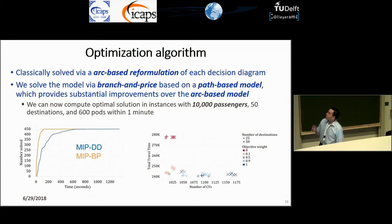But because each one of the diagrams is actually quite small, it's a reasonably sized problem. And again, you can solve 10,000 passengers, 50 destinations, 600 pods within a minute every single time. Here's a performance profile. Here's time in seconds. These are the number of instances solved at a 450. The blue line is the standard consistent pathway of solving. The orange line is if you solve it by this branch and price procedure.